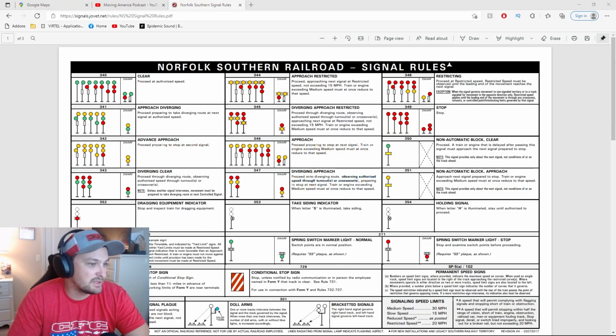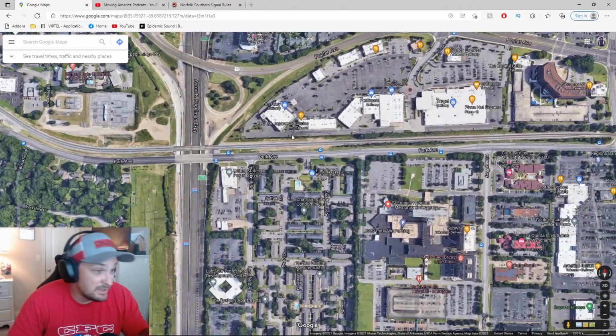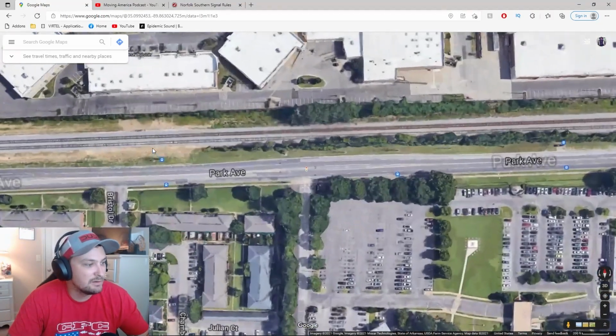It's going to be a restricting signal. Where we would typically get a restricting signal would be in sidings. I cannot remember this. West. This signal is something west and something east. White siding. That's what it's called. This is called white siding here.